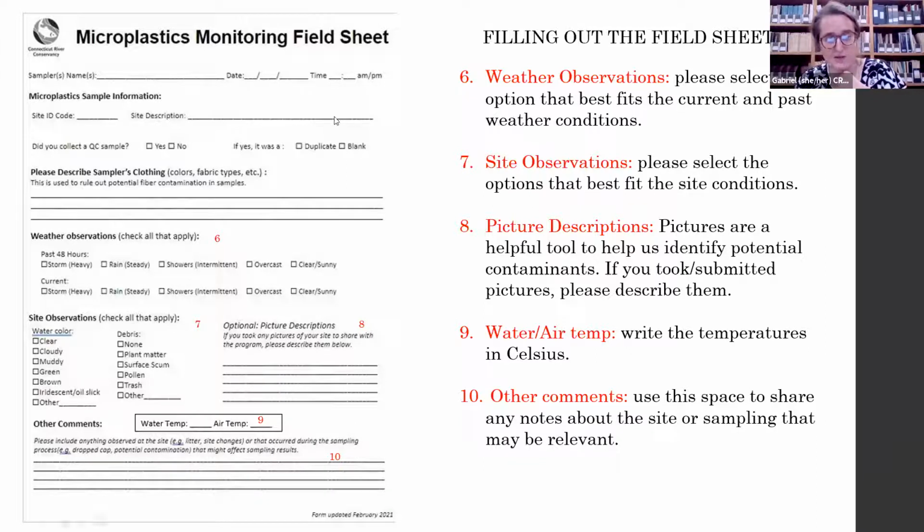Number 7, site observations. Please select the options that best fit site conditions. So again, this is just once you get to your site, taking stock of what you're seeing. Is the water clear, cloudy, muddy, green, brown? Is there an oil slick? Are there debris? Do you see no debris, plant matter, surface scum, pollen, trash? Anything that might be of interest.